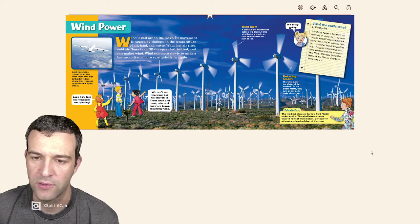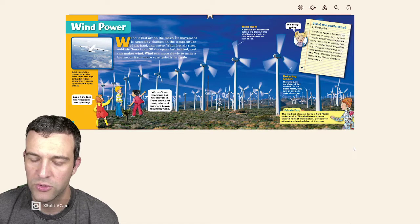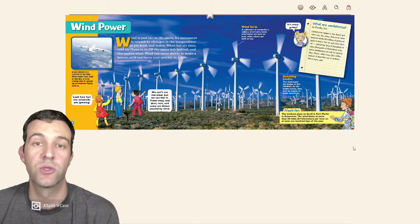Frizzle fact. The windiest place on Earth is Port Martin in Antarctica. The wind blows at more than 40 miles per hour on at least 100 days of the year. That's pretty windy.